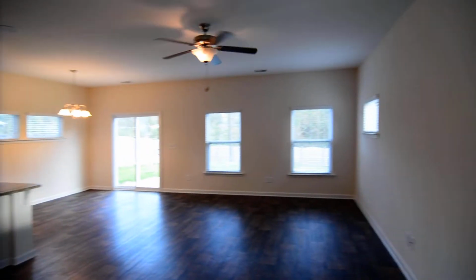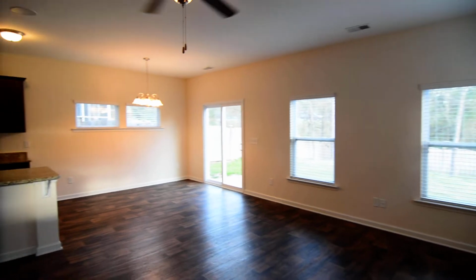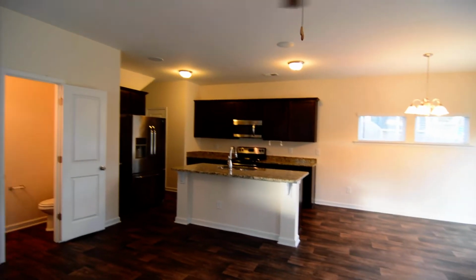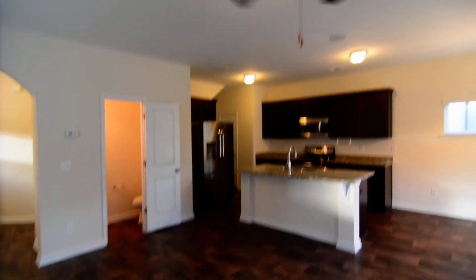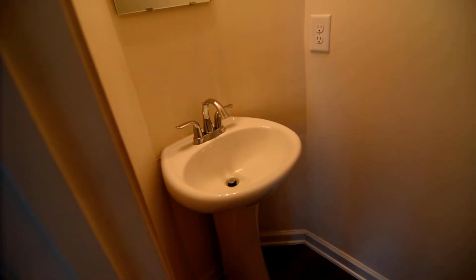In the living room, you have a nice open concept main living area, open to the dining area and the kitchen as well. You can see the kitchen has a counter bar. You have a ceiling fan there and some windows letting in some natural light. On this side, we have your guest bathroom or half bath. You have a pedestal sink in there and commode.